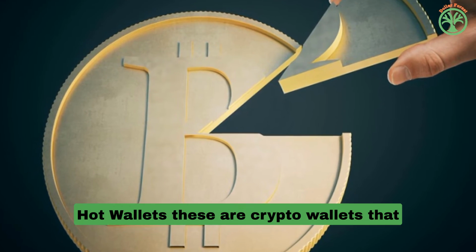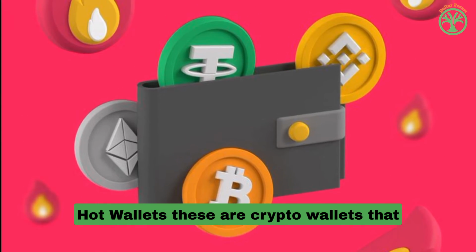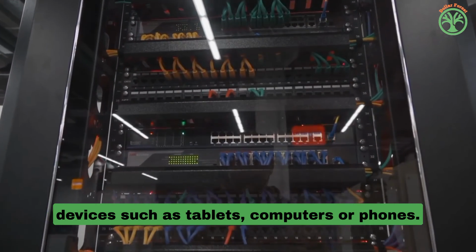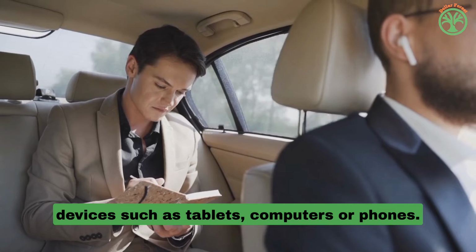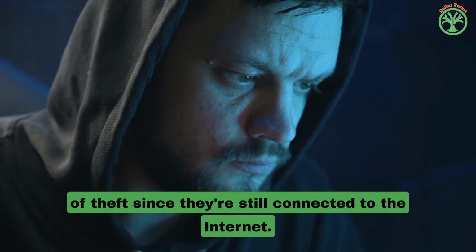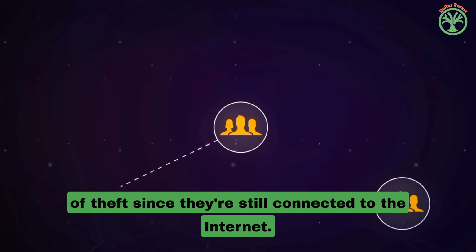Hot wallets. These are crypto wallets that are stored online and run on internet-connected devices, such as tablets, computers, or phones. Hot wallets are convenient, but there's a higher risk of theft since they're still connected to the internet.